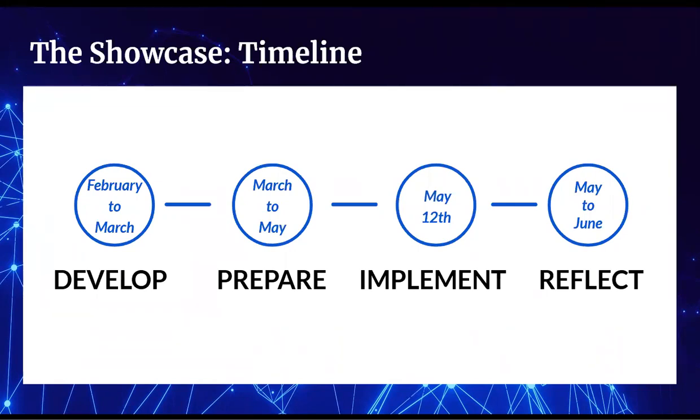Thinking back over our planning work, I think Elizabeth and I would both agree that this was not an ideal timeline for launching a new event from the ground up. So please don't take this slide as a recommendation for a planning timeline.